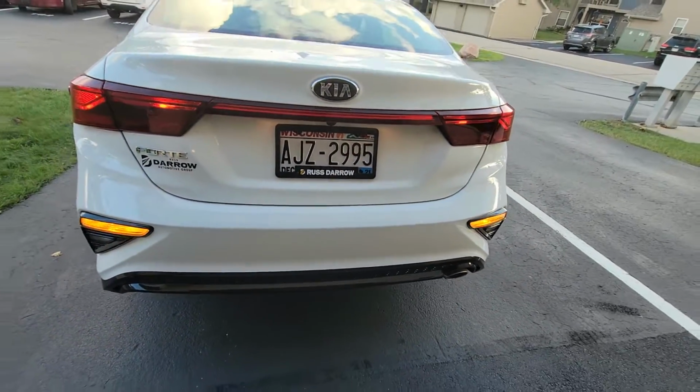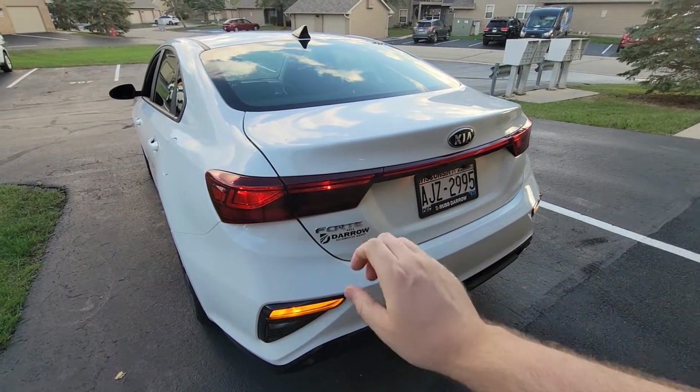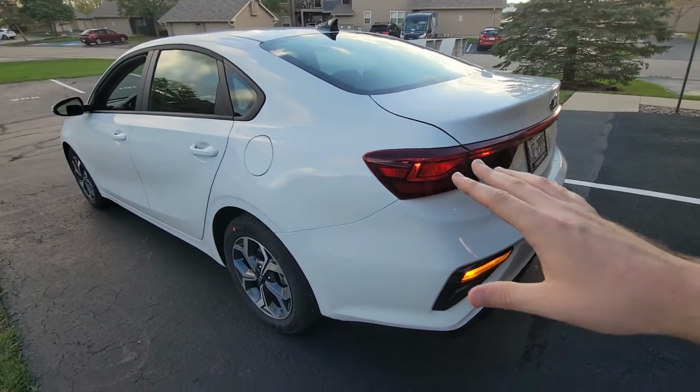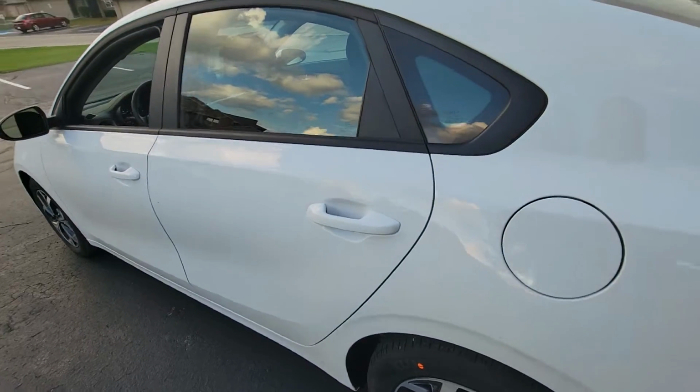But I do like this back angle. I think the taillights look nice. I wish it was the LED like on the higher trims, but that's okay. This car only does cost $20,000. Keep that in mind. Let's sit in the back and let's see how much space is back here.